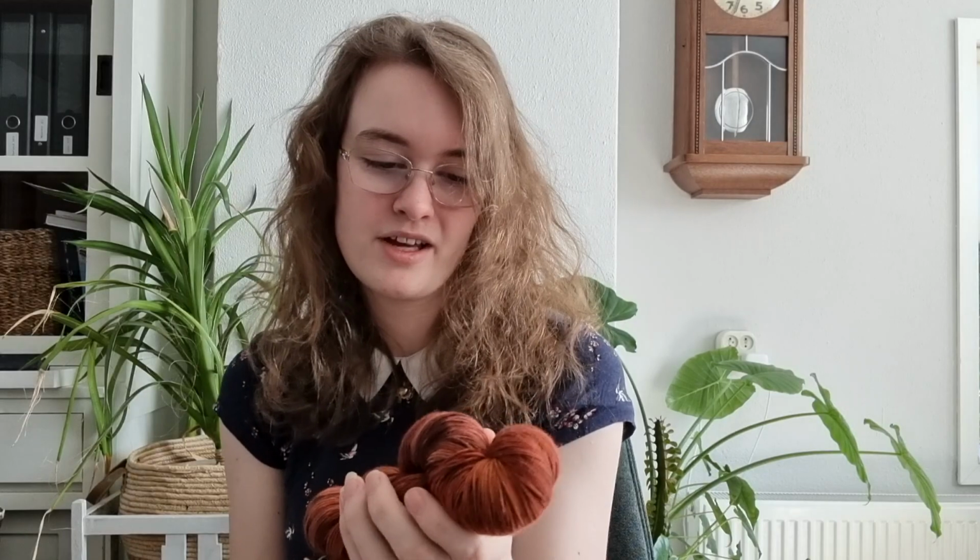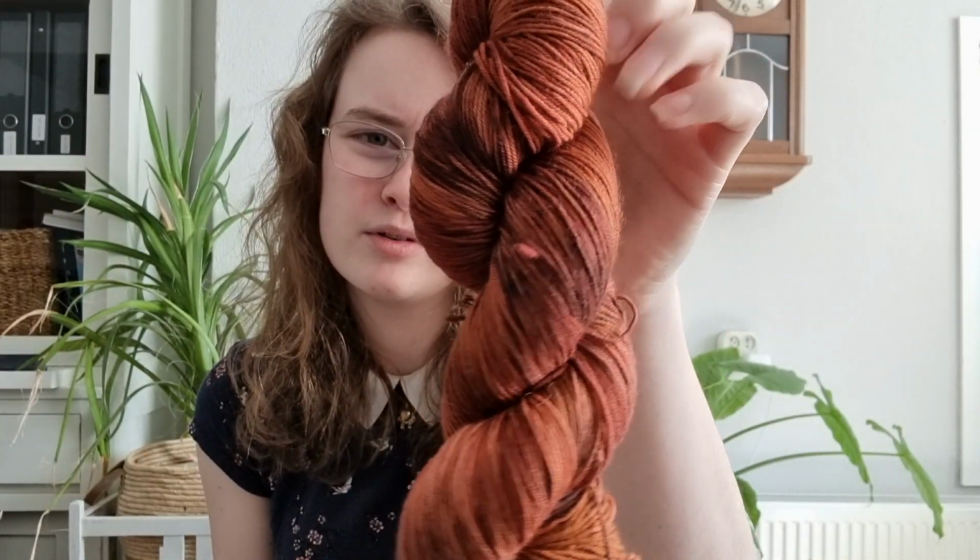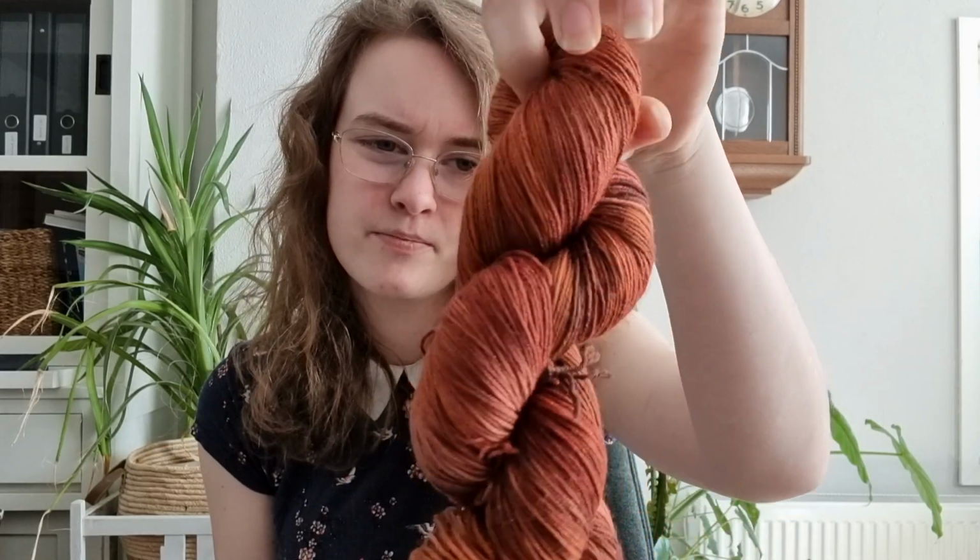Yeah, this is more of a rusty color, I feel like. It's brown, orangey, red stuff everywhere, and I really want to cast on my camisole number 8, so I'll be doing that whenever I finish my sweater number 15. So those are 2 things that I want to be casting on.